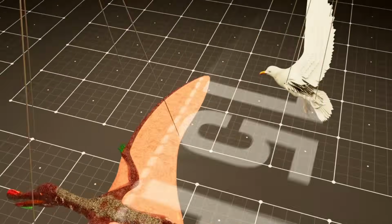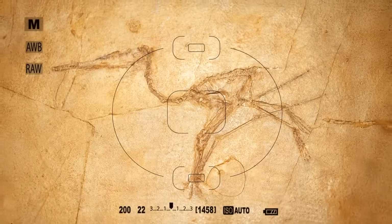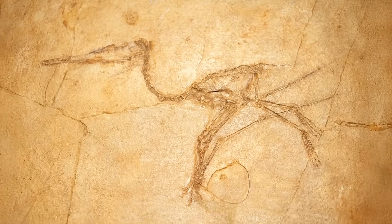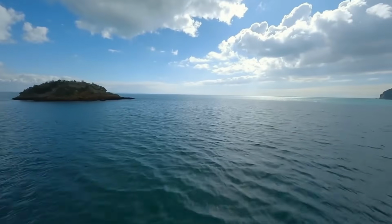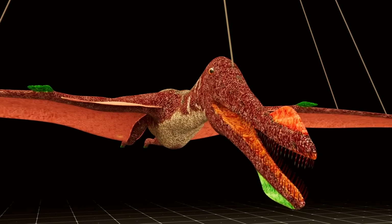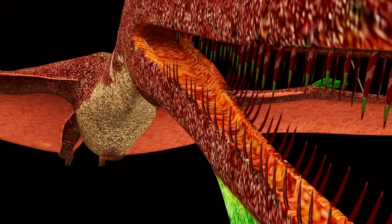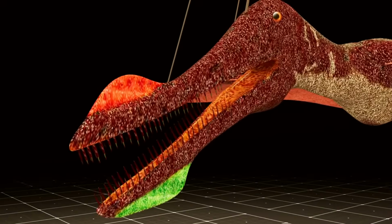Still, that's bigger than a snowy albatross, the largest flying bird we have today. This species of pterosaurs were terrifying beasts, flying over the ocean to hunt for prey. Once they spotted their victim, they'd snap open their 60-centimeter jaws, filled with sharp spike-like teeth, and, well, I guess there was no escaping that.